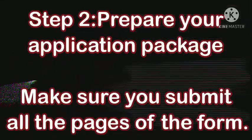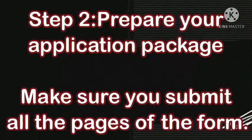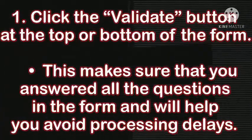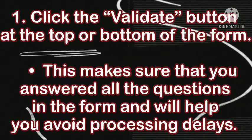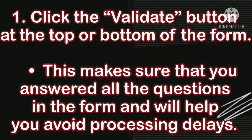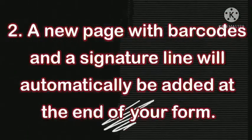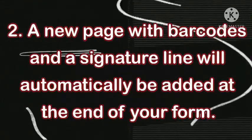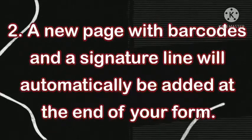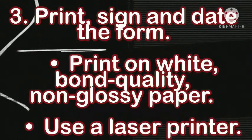Step 2. Prepare your application package. Make sure you submit all the pages of the form. 1. Click the Validate button at the top or bottom of the form. This makes sure that you answered all the questions in the form and will help you avoid processing delays. 2. A new page with barcodes and a signature line will automatically be added at the end of your form. 3. Print, sign and date the form.